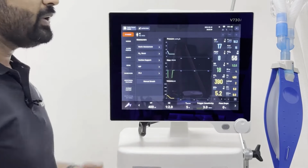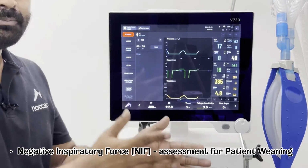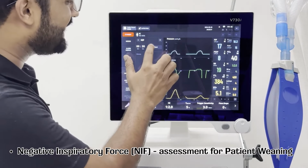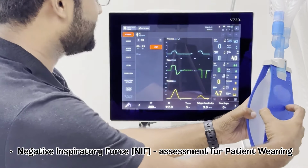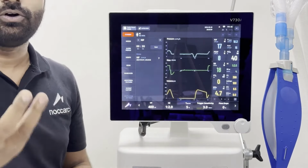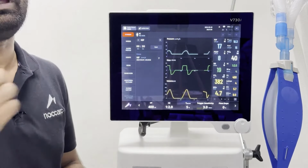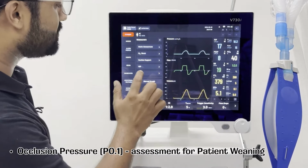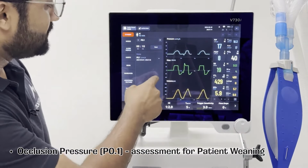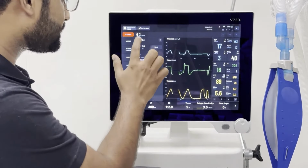Talking about other features, weaning becomes a very essential part of a ventilator, and that is where, instead of performing multiple settings and ensuring what kind of pressure the patient's lung is able to apply, you have a feature called negative inspiratory force. When the patient applies a suction, basically creating a negative pressure to breathe in, you automatically get the value of the force which the patient is trying to apply. That gives you clarity on whether the patient is supposed to be weaned or not. Similarly, you have the occlusion pressure measurement option as well. Once you start that, the values get recorded, and once you stop, you have the trail of all the values which have changed over the period of time right here in the window.